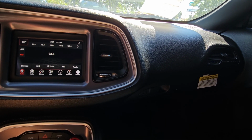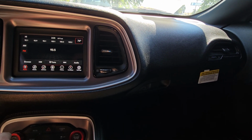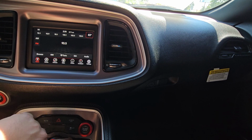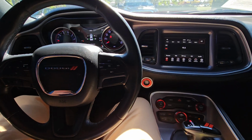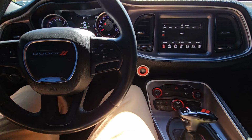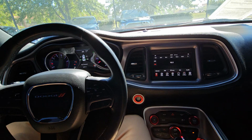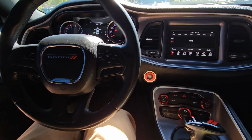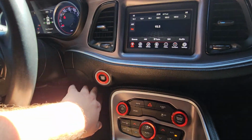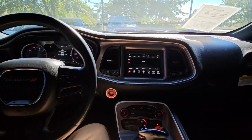One thing that I always say about these is I'm 6'4" and I'm about 320. So I'm a big guy. I don't fit in a lot of vehicles very comfortably, but they do a really good job in these Challengers and the Chargers, making it comfortable for the driver and passenger. Now the rear seats I can't really speak on, but here I'm 6'4". Look at all that space there. That is a ton of room in a vehicle. It's crazy, man.